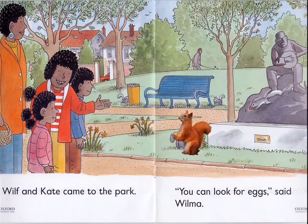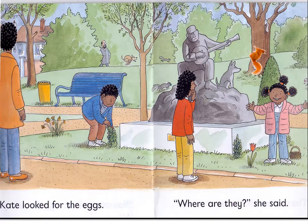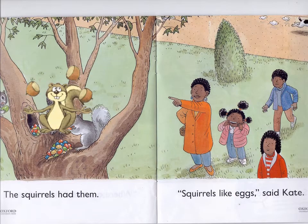Wolf and Kate came to the park. "You can look for eggs," said Wilma. Kate looked for the eggs. "Where are they?" she said. "Where are they?" The squirrels had them.